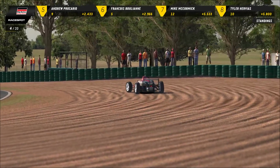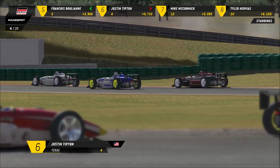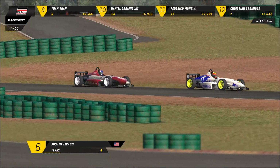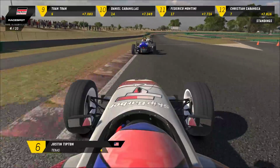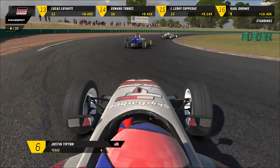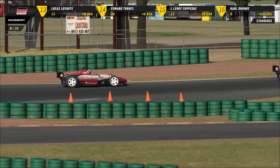As P number 4, Justin Tipton, makes a huge mistake going into the second corner, just locked him up, braked way too late. He pushed way off into the dirt, and because of that, he's going to lose a handful of spots. He's going to drop back to at least P6 as Francois Bullion just sneaks out in front, but that's a big mistake to be making. We got another car on the back half of the lap blown up. That's still Gordon Ramsay trying to get himself back around down to pit lane.